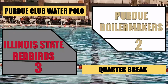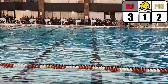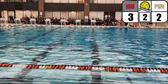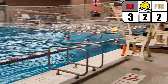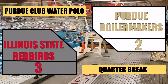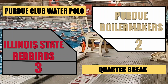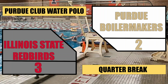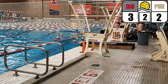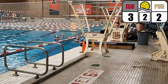All right, it's 3-2, Illinois State after one quarter. Again, it's 3-2, Illinois State after one quarter. See Purdue huddling here, strategizing for the next three quarters. Good camera work by Michelle Zimmerman, Andrew's mom.